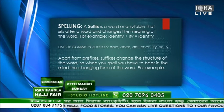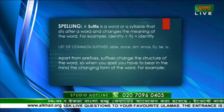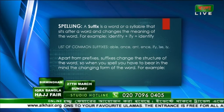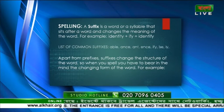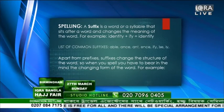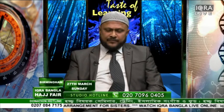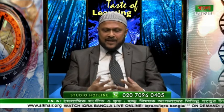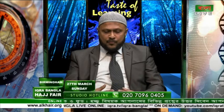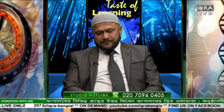There is a list of common suffixes, as you can see on the slide: able, ant, ify, and so on. These are commonly added to the end of a word to change the meaning of those words. Like prefixes, suffixes change the structure of the word. So when you spell, you have to bear in mind that changing the form of the word is a task a suffix does.